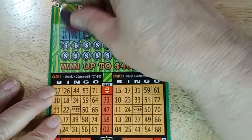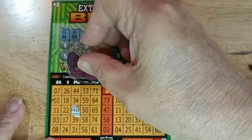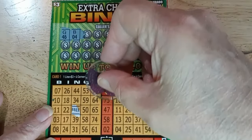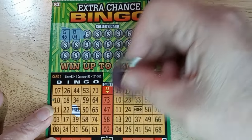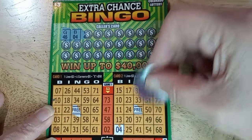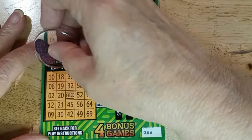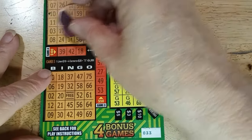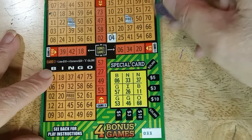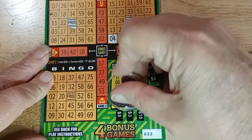We got G46 and B4. 4 and 46. 4. Ooh, corner. No 46 yet. Okay, bottom half, 4 and 46. Oh, the 46 is on the special.